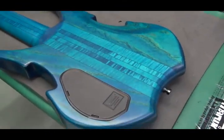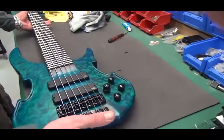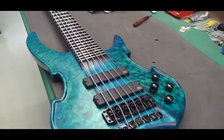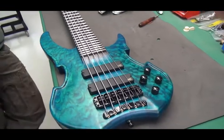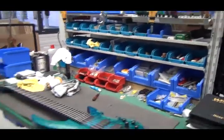Ooh la la. Just back from the photo studio. Ah, quilted top. Five string. Six. Oh, six string. Excuse me. Six string Vampire. Wow. Nice bass.